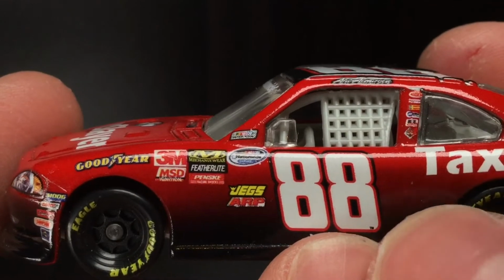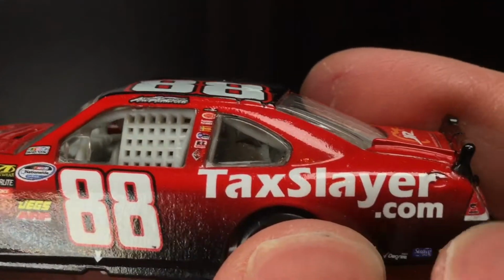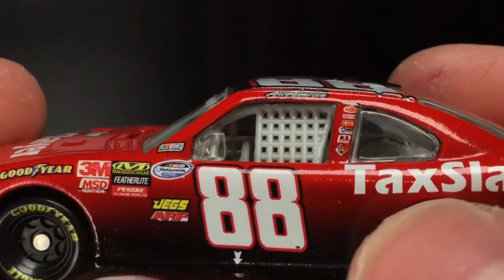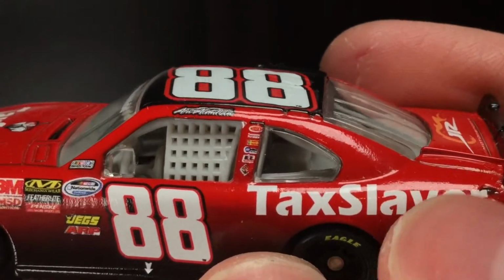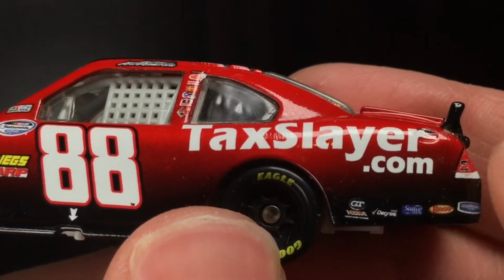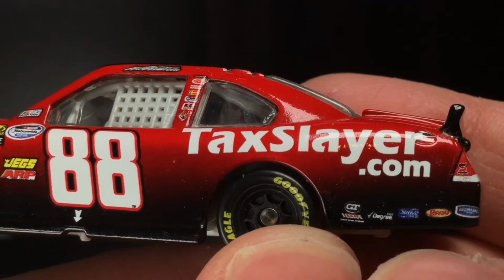The white, red, and black looks very sharp. Nothing over here on the C pillar. Got TAXSLAYER.com. I love this. The bottom of the car is black and it just fades in transition, and there's a very nice wine red in the middle. But the bright, sharp accent color of TAXSLAYER.com looks very good. There's no background effect to it. Very modern, at the time it was very cutting edge. What is that? GT, don't know what that is.